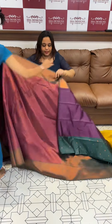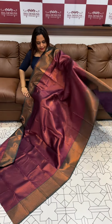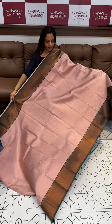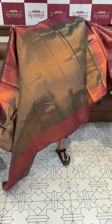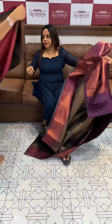Next color combination is purple with bottle green. Purple body with green color contrast pallu, contrast blouse. Next one is pink with bottle green. Body pink, bottle green contrast, rich pallu, green color blouse. Border color will be the pallu color, and the blouse color will also match. Next, green with purple, purple color pallu, purple color blouse.